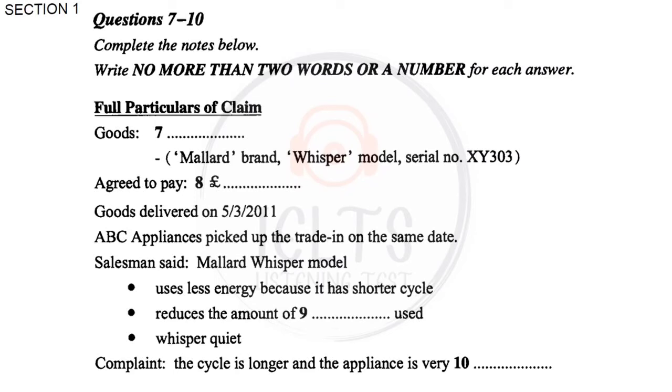You'll need to give a full description of the goods involved, the nature of the defect or fault, and any other relevant particulars. So, tell me, what did you buy? I bought a washing machine. Yes, but what brand, model, and serial number? The brand name was Mallard. And it was the Whisper model, serial number, just a moment. I've got the warranty papers in my bag. Yes, here it is, serial number XY303.